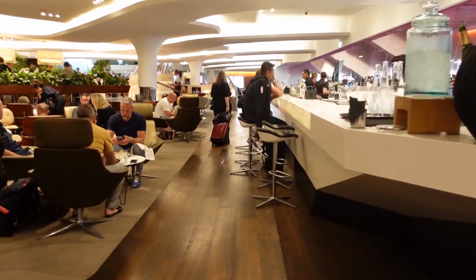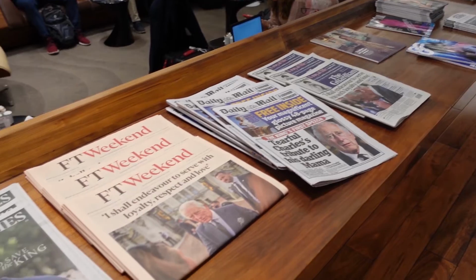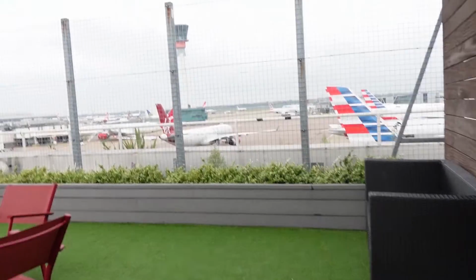You could order as much food and drinks as you wanted. They had such a wide variety on offer. They also have a fully stocked bar, they had pelotons, they had games to play, they had free newspapers and magazines. As I say, I absolutely loved that viewing deck, and it's just a really great way to relax ahead of your flight because the only people in there are people that are flying upper class, so you are away from the rest of the airport.